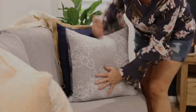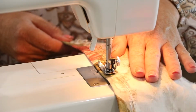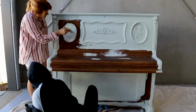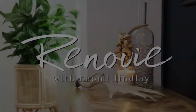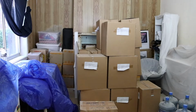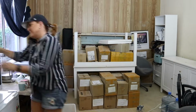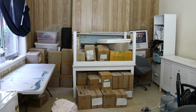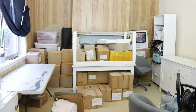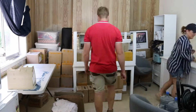Today is the day that it all must go. This room has seen quite a lot of renovation. When I first got a hold of this property, the floor in here was so unstable and so unsafe, so I actually had to get my builders in and pop some particle board over the top of it, one, to make it safe, and two, to make it practical.